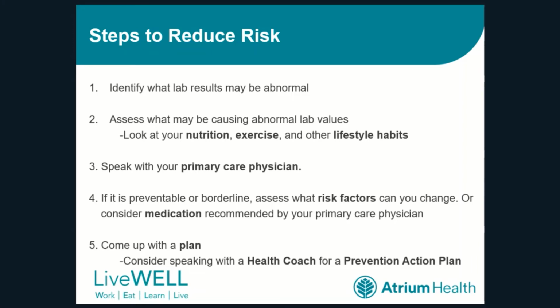You can speak with one of our health coaches for a preventative action plan. They can help you with meeting and setting goals. If you need to go on medication, talk to your doctor. Medication can be helpful, but sometimes just a lifestyle change can be enough.